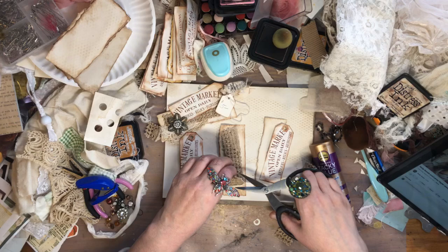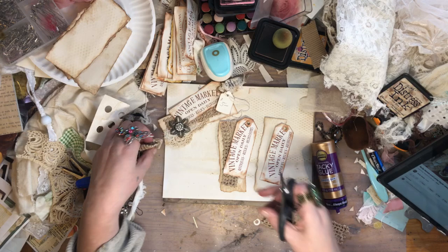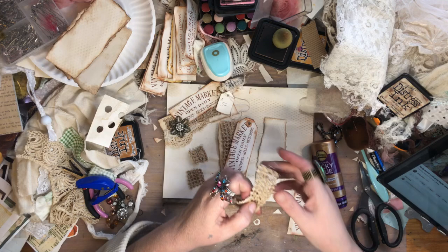I coffee stained it too. Didn't make it all the way through though, so I gotta ink it a little bit. And now I'm going to have these extra little pieces, so I'll probably make tabs or something. Right? There.